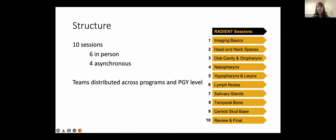The structure of this curriculum, you can see on the right of the screen, we had 10 sessions that we put together. The focus of this curriculum was specifically on radiology as it relates to the head and neck. We had 6 of these learning sessions in person, and additionally 4 were asynchronous, or done not in person. One of the things we wanted to trial with this curriculum as well was, especially in light of COVID and new technologies and going to virtual platforms such as this symposium, how effective can we be when we do asynchronous or virtual modules in addition to in-person learning?